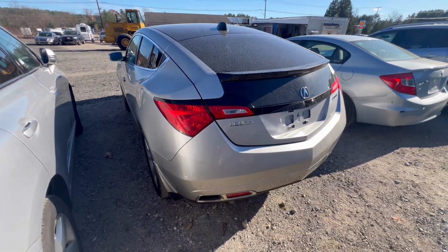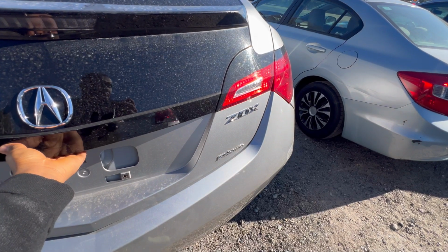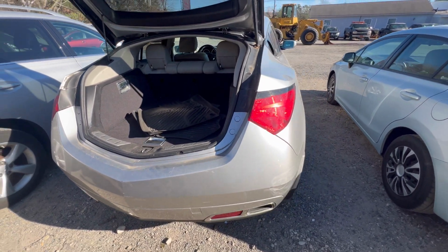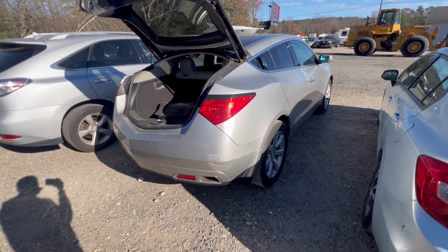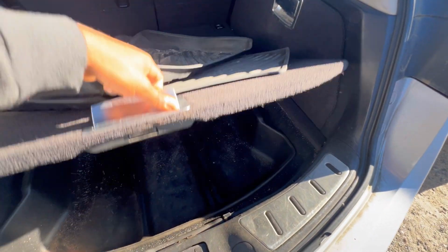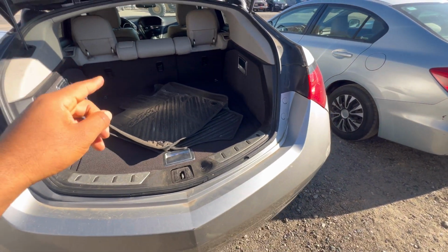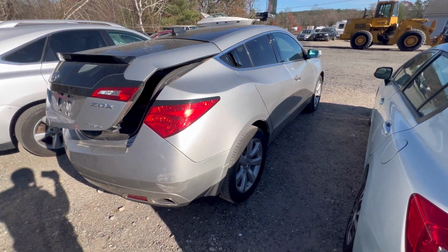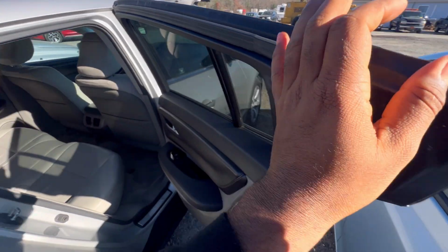So this is Acura's version of the Crosstour, which I think is a weird design. If I were to choose between the Honda Crosstour and the Acura ZDX, I would choose the Honda Crosstour anytime, any day. In my opinion, this is a weird design. It's ugly, and I just don't like it. That's my opinion. So let's take you guys inside.